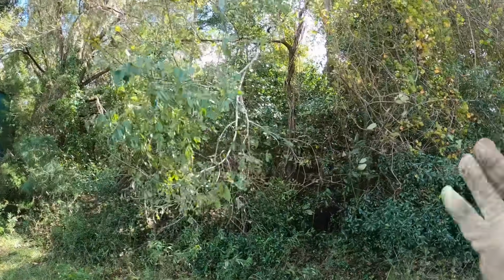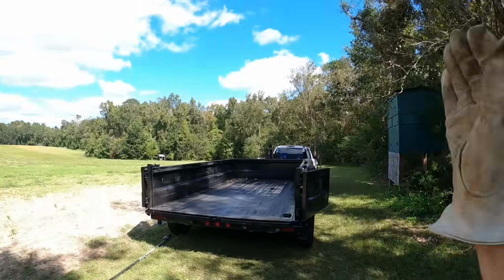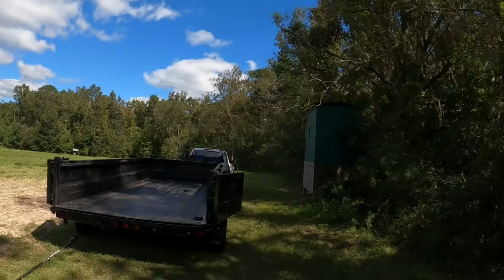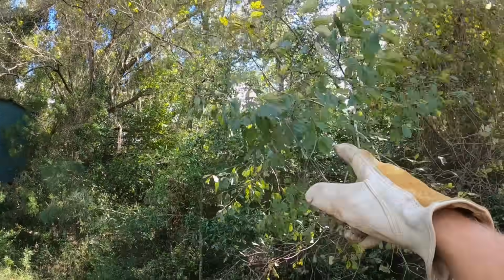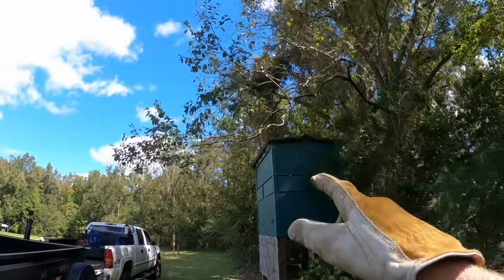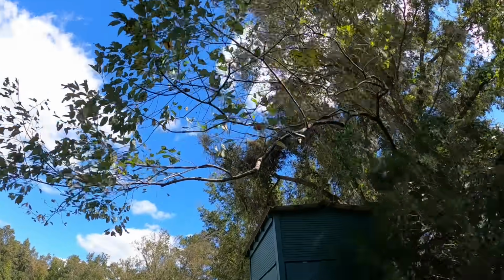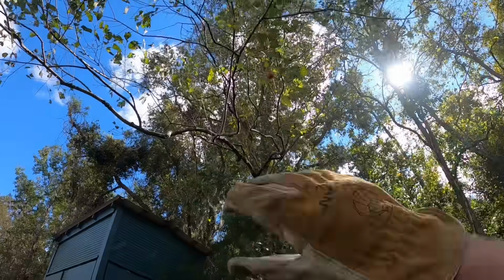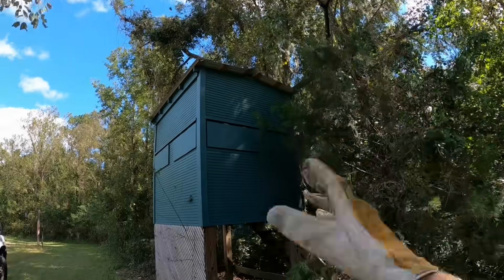All right, so if y'all are wondering where we're at, we're down here in my food plot just trimming along. There's no way we can get all this today. I need to cut this entire perimeter here. And Josh was just talking about these trees right here. These are actually persimmon trees. You can see we still have a last little bit of persimmons hanging on right there. They were loaded this year, absolutely loaded, just thousands of them, but they've already dropped for the season.